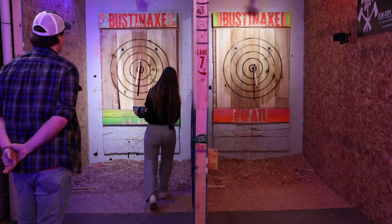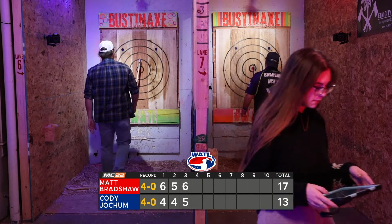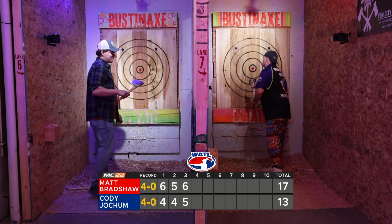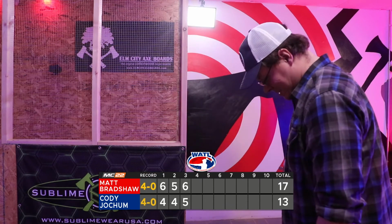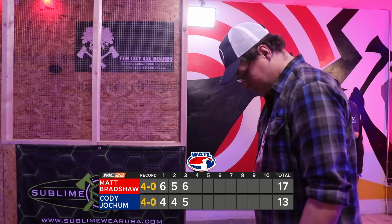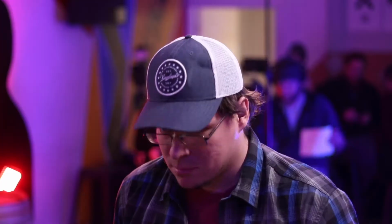Bullseye Matt. Another 5 Cody. Another bullseye for Bradshaw. Joachim gets a 5. So you can see Matt just tremendously locked in. Got a 4-point lead going into the 4th throw. But Cody's starting to hone in on that 5 and 6 ring, so anything can happen here, Joey. Indeed. Joachim needs Bradshaw to cool off a little bit, though. Bradshaw starting red hot in this one.